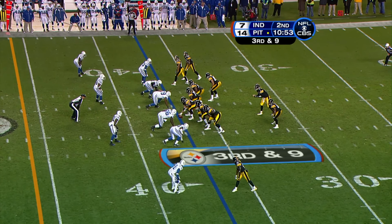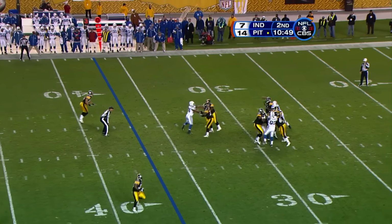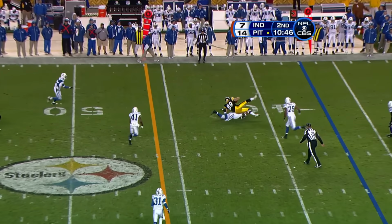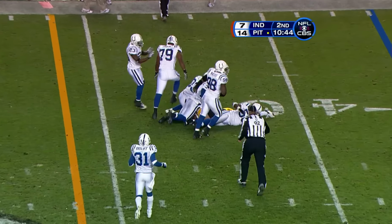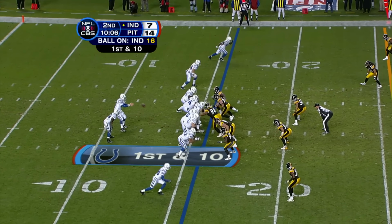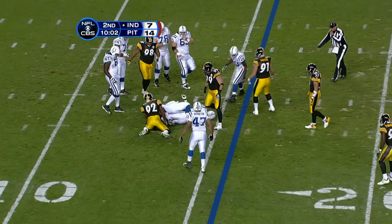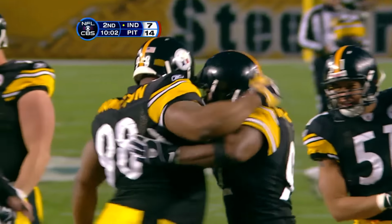Third down and 9. Dawson had a hand on him, thought he had him wrapped up. Spaeth with the catch, but he's short of the first. Here comes Harrison after him. Got him. James Harrison with his 11th sack of the year.